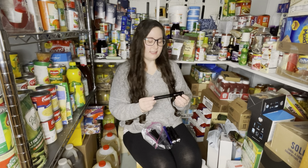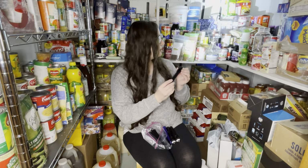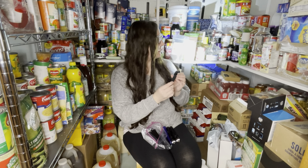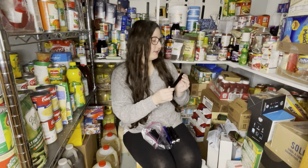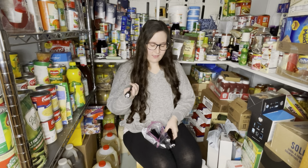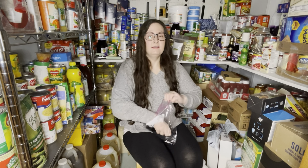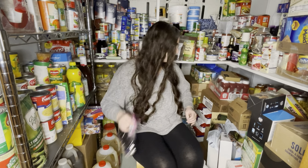This is one of the LED versions. Again, it takes the AA batteries, but it's much brighter, as you can see. And with those same batteries, even though it's a lot brighter, you'll get a lot more battery life out of this LED one than the regular incandescent one.